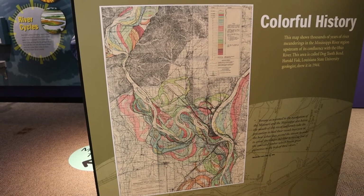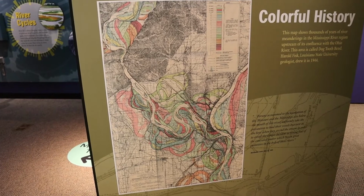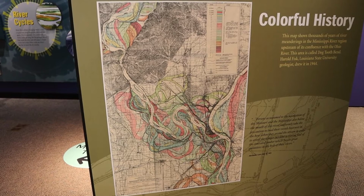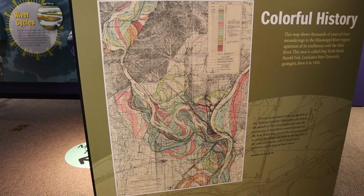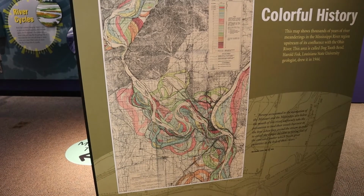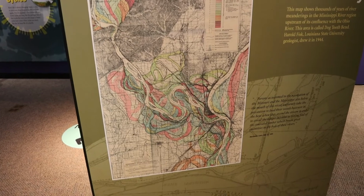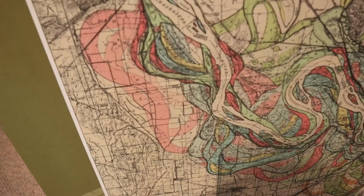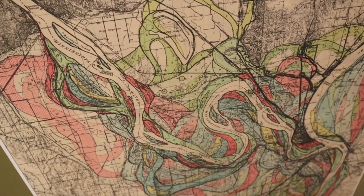Alright, this is really cool. This map was drawn in 1944. It shows how the Mississippi River has changed course over time. Different paths it's made when it merged with the Ohio. Look at all the different riverbeds where it once grew.